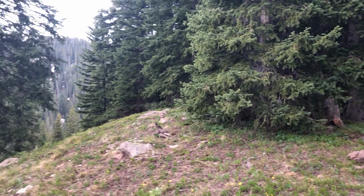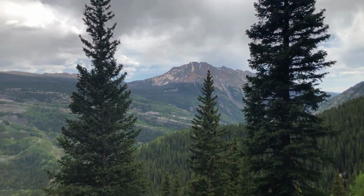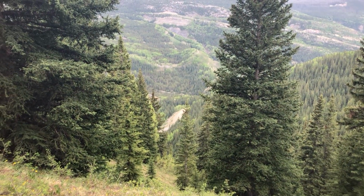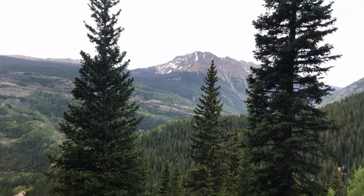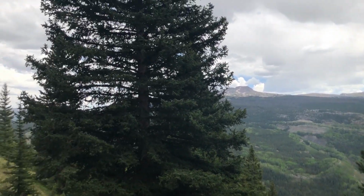Alrighty folks, quick update. We've gone about 1.1, maybe 1.2 miles. Done almost the entirety of the first 1,000 feet. You can actually see the road down there. We parked just to the left of there. And then we got some gorgeous mountains dotting the horizon here in front of us.